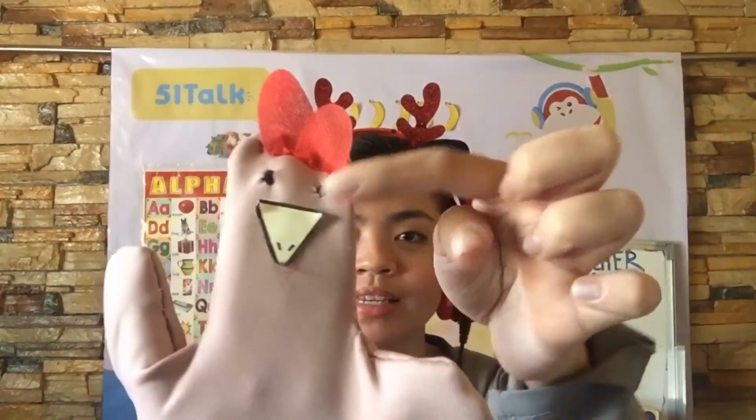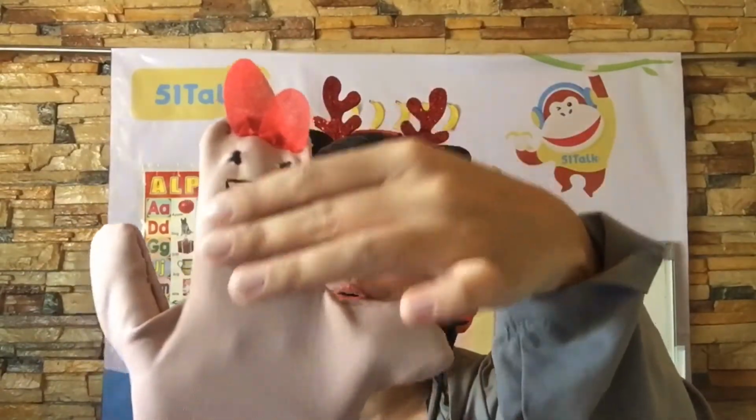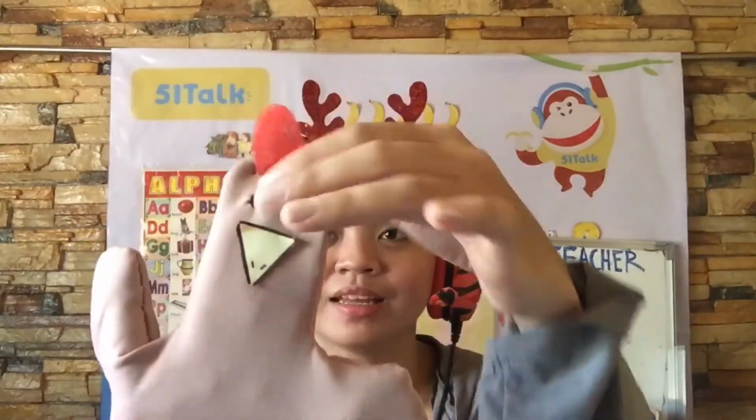Sometimes I bring out Bucky the chicken. This is my hand puppet. It was so easy to make. It was just from cloth that was lying around, and it's just hand sewn. And this is construction paper that I found around the house, and I just drew in the details for his beak. That's pretty much it, a hand puppet that helps me around.